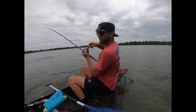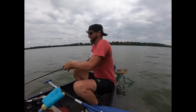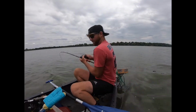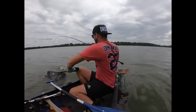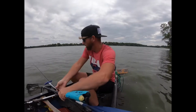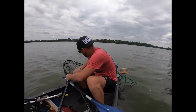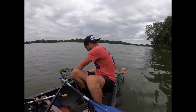Oh my God, guys, this is like an 8-pounder, 7 or 8-pounder. Oh God, guys, you gotta hope she holds on, man. This is a huge bass. Oh my God. Oh jeez. Don't tell me you got it in the gut, girl.